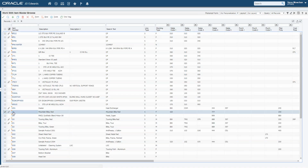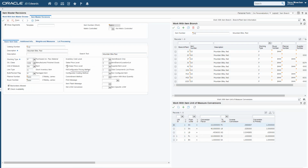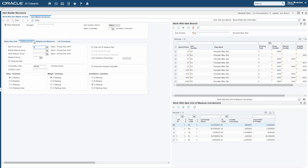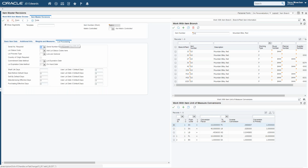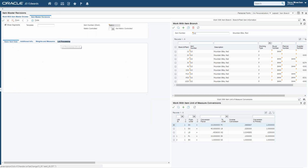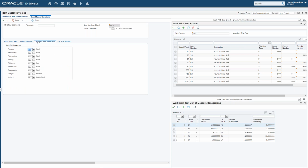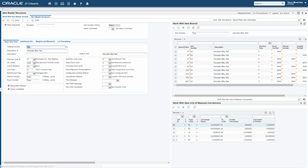If I'm creating a new item, do I need to enter data into all these fields? Look, there's a lot of them that are blank. Maybe I need only one field or a couple of fields on this tab. Maybe I only need a couple of fields in this tab and the rest of them default. I don't want to have to jump from tab to tab to tab and then through additional screens.